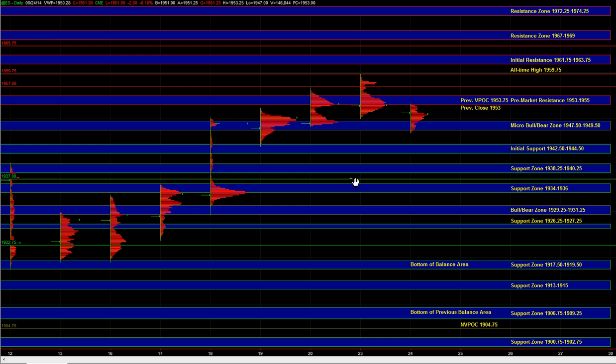And the expectation is for responsive buyers to be active on first test of 34 to 36, 37, probably 38 quarter to 40 quarter as well. This would be quite a decent retracement in an overall uptrend. But at 42.5 to 44.5, it would call for some caution because we could be heading a bit lower in the event that it's a strong directional move to the downside.